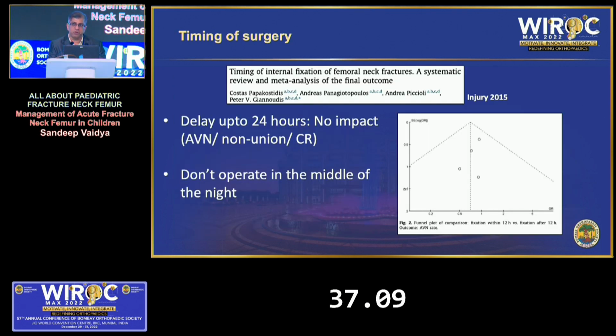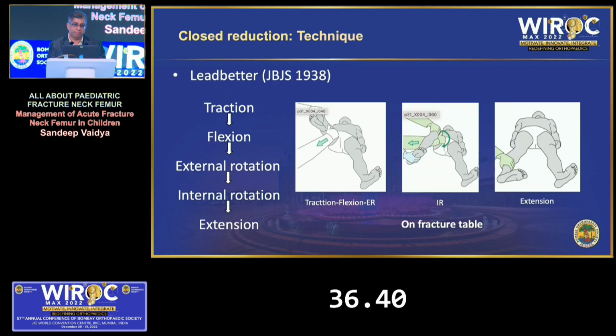Regarding the timing of surgery, there is a good body of scientific evidence which shows that delay in surgery up to 24 hours does not have an adverse impact on outcomes in terms of AVN and non-union. Therefore, the recommendation is that these fractures should not be operated on in the middle of the night. Rather, they should be operated on the next day in a routine OR, because these are challenging procedures, and they should be done when you and your team are fresh and all the implants and necessary instrumentation are readily available.